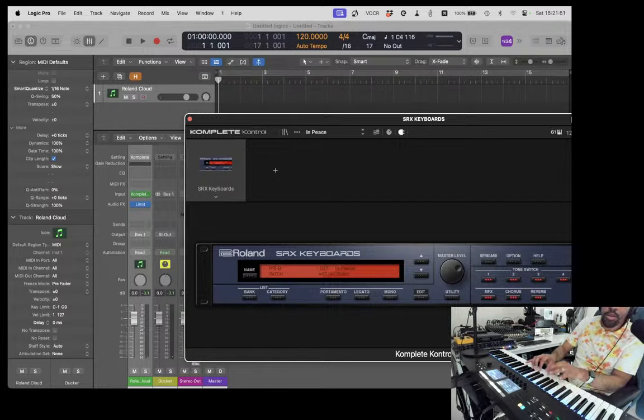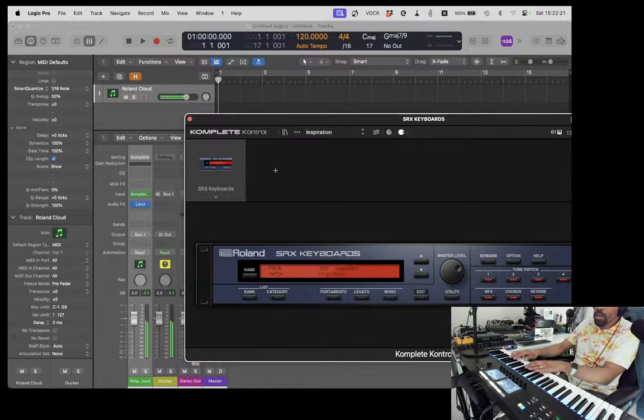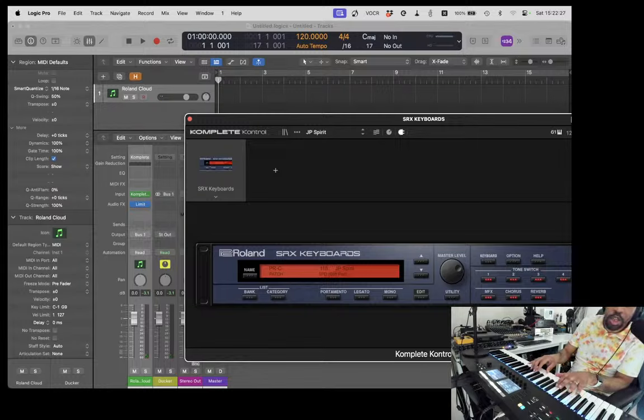Great. If you hold a key down, it's all swirly and cool. So cool. Righty-ho. Inspiration. Okay, so the module gives you a bit of tremolo there, which is perfectly fine with me. JP Spirit.